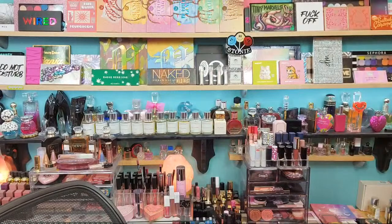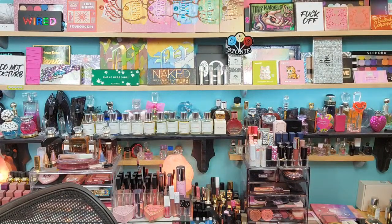Oh God, those are pretty. Look. So I'm excited to give them just a color switch. Oh God, I'm dying.